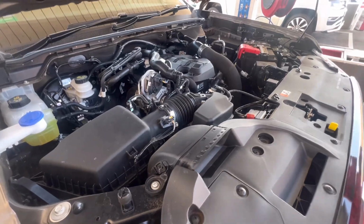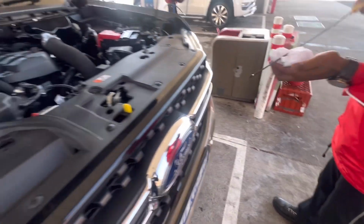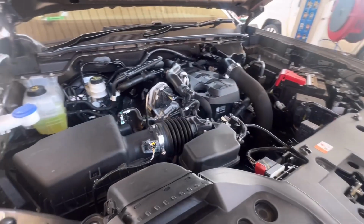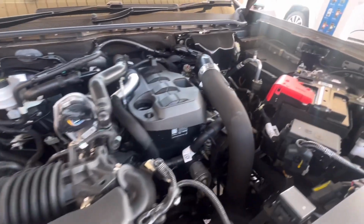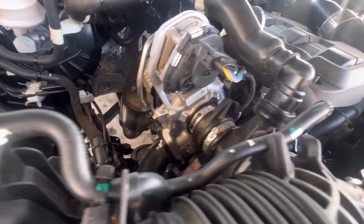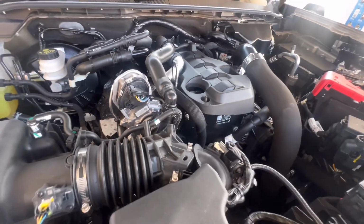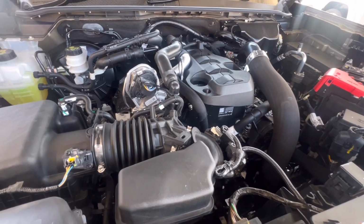Okay, so we just stopped to check oil and water. How's our oil doing? Everything is good. Awesome. If you haven't seen inside the engine bay of Next Gen Ranger, that's how it looks. This is the single turbo. There it is right there. It's still new. I haven't really had a chance to play with this one on FE builds.